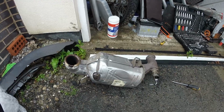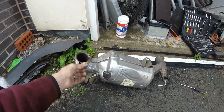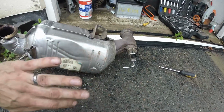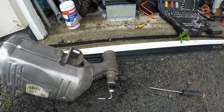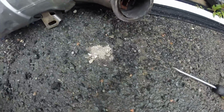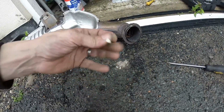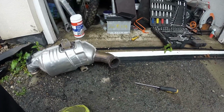Okay, so we got it out in the end. It wasn't overly difficult. The most difficult part was actually getting these exhaust clamps to free off, top and bottom. So that's our damage there. That's some of my blood, because it's been cutting me to bits. And it doesn't even look that much, but I've just noticed if I put that out here, look at that, that's your cat. And that shouldn't be doing that. There shouldn't be bits coming out of it, so there's obviously some damage in there. And hopefully that's enough to have caused our issue. So we will find out.